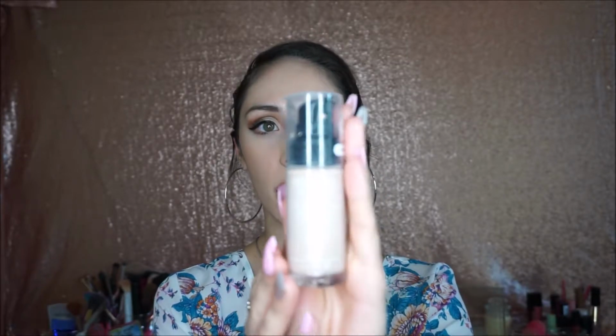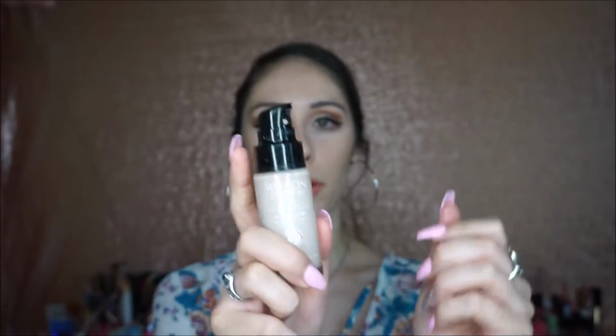So another one, a drugstore. It is the Revlon Color Stay, and I am in the shade 220. I love that it has the pump. There are some without the pump, but I love pumps. It's so easy to just pump it on your finger and dot it everywhere. But I do think this foundation is true to what it says. It says it's 24-hour wear, which I really do think it wears for a long time. And it does help me keep matte.